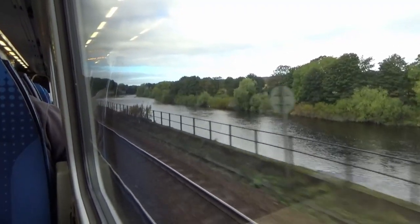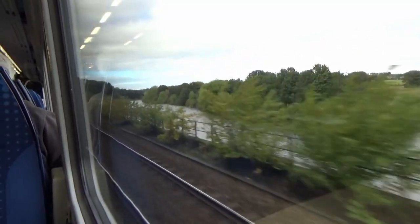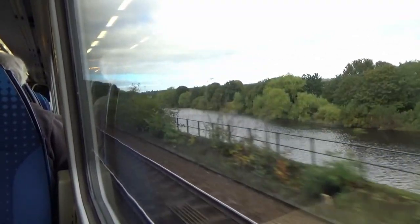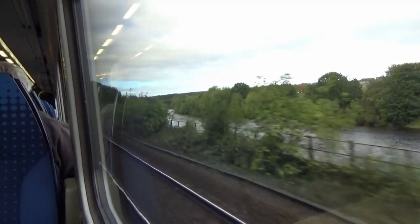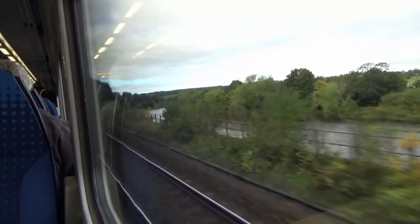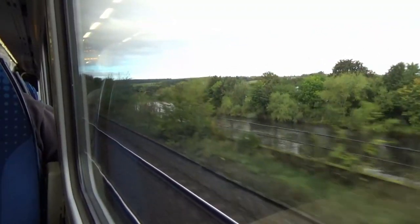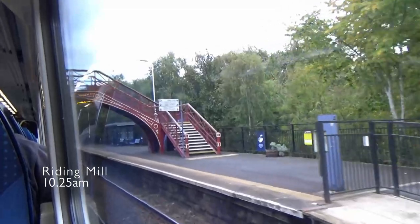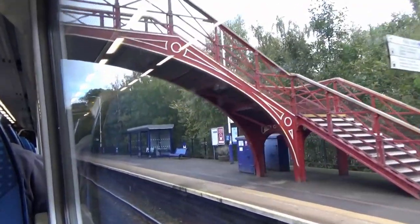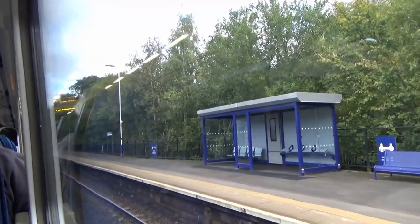Okay, so it's just left Prudhoe, and as you can see, we're getting out into the countryside. Nice little run alongside the Tyne here. A couple of those so far, we'll try and get some other shots on the way back. And yeah, hopefully get some nice countryside coming up. Riding Mill, another nice arched bridge. Stations are rather close together on this line, only about 3 or 4 minutes between each one.